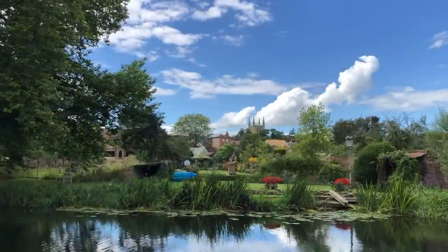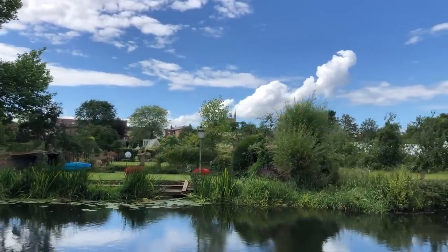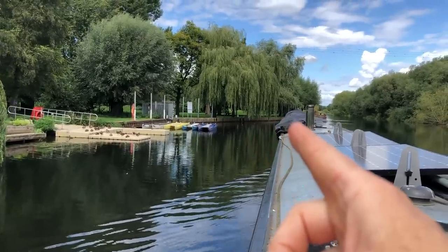The waterways are always busier in the summer, but we've been surprised how quiet the River Avon has been. But here we are at Pershore. Pershore is a popular place, and we are lucky that there's one spot left for us.